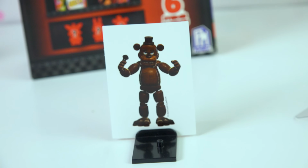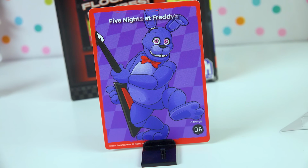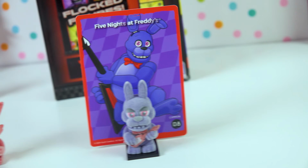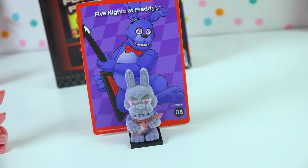So this vending machine set comes with Freddy Fazbear. I mean, look at the pose that he's doing. It looks like he's trying to show off his animatronic muscles. So here we have Bonnie rocking out with his guitar. This is the card that came in this set. Oh, which actually is perfect because I did get Bonnie. So here he could actually be properly displayed with his little collector card. Okay, so we made a match.